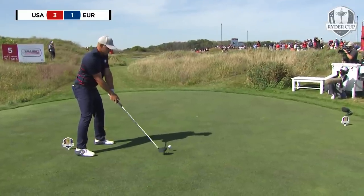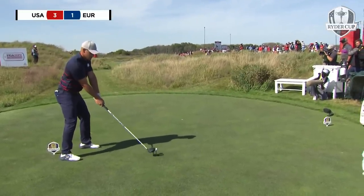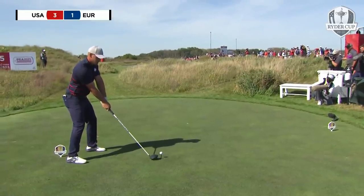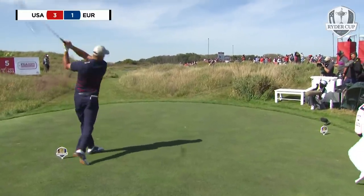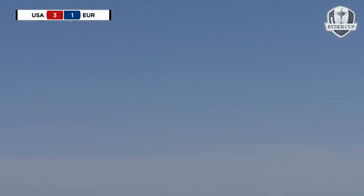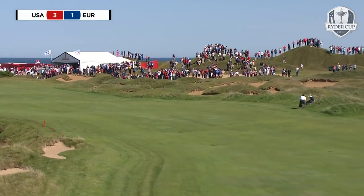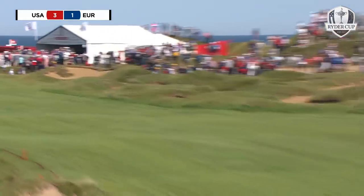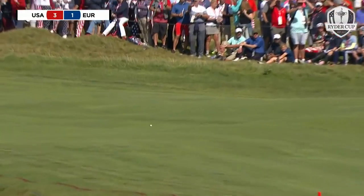Uh-oh, this is not exactly taking a direct line. This is the Bryson DeChambeau line. Of the five, as we watch DeChambeau just rip it over the corner.